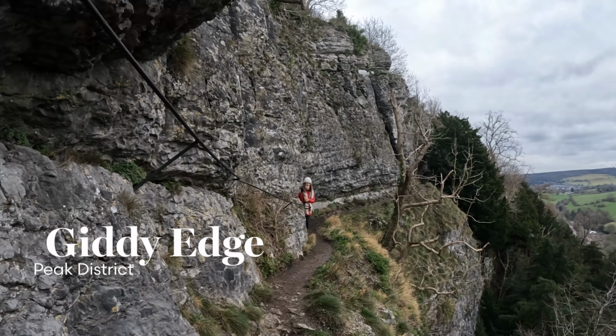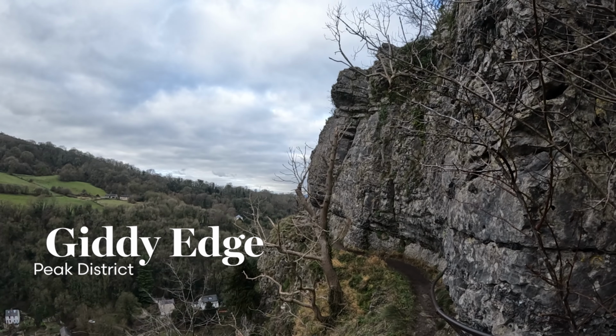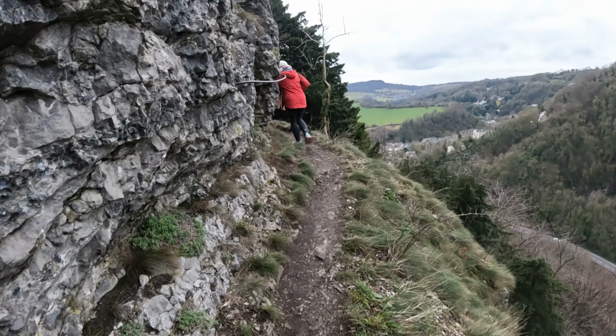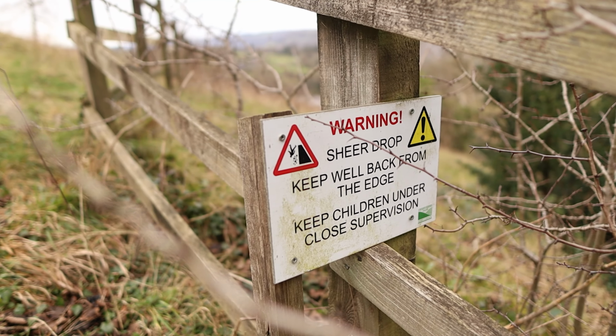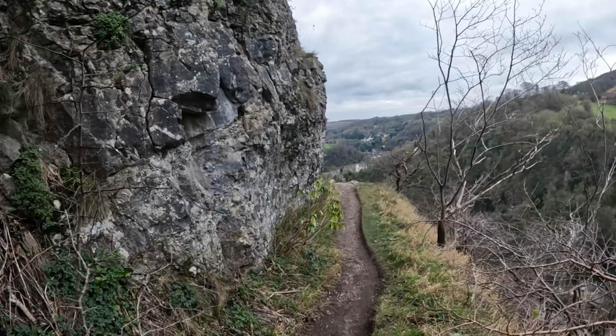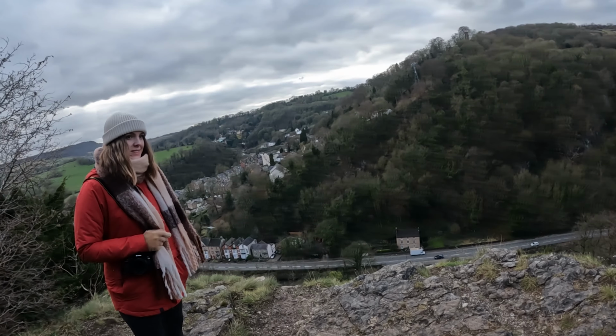This narrow path along the cliff stands at around 300 feet above Matlock, and it was originally used for quick access to the quarry, but as expected, the townspeople heard about it and, well, obviously no one could pass up the opportunity. If you're wondering if you would be able to cross Giddy Edge, Ellie is absolutely terrified of heights, and she did manage to do it, but she did have this to say.